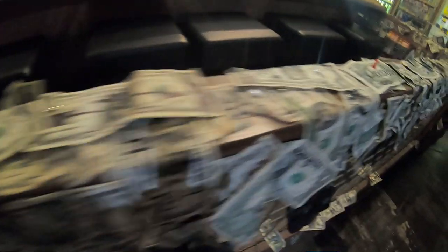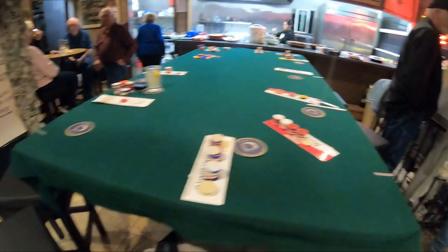Look, there's tens, fives. That's got to be a couple of grand. If I can guess exactly how many dollars there are up there, do I get to keep them? Sure. Looks like they're having poker night in here too. I wish I could stay and play, but we're gonna go fishing.